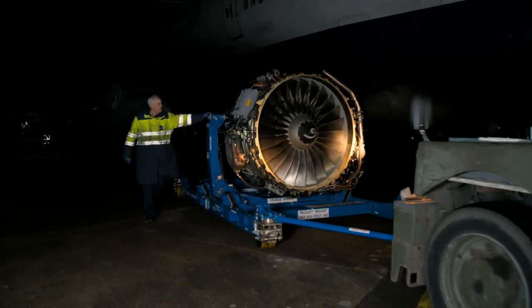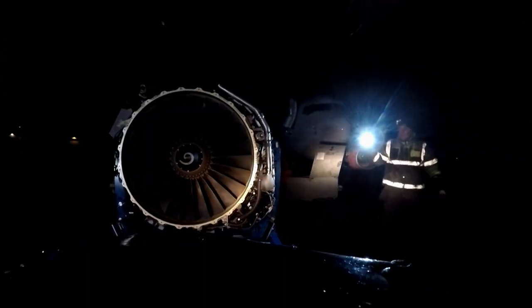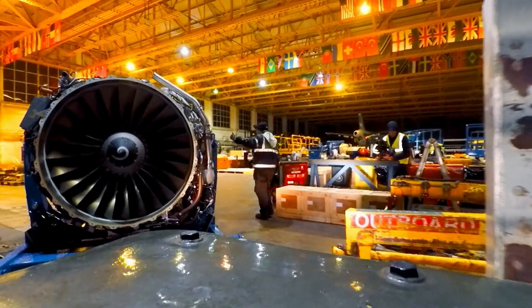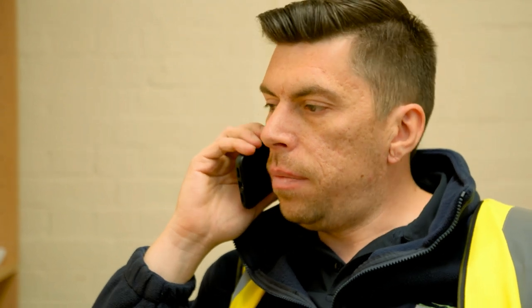It's now 1 a.m. in the morning and there's a lorry standing by waiting for the engine. The lads have worked wonders. Hello, it's Andrew from E-Cube Solutions. Yeah, the truck's now loaded and your engines are on their way. All right? Yeah, we'll send you photos over shortly. Okay, no problem. Any issues, give me a call. All right, cheers, bye bye.